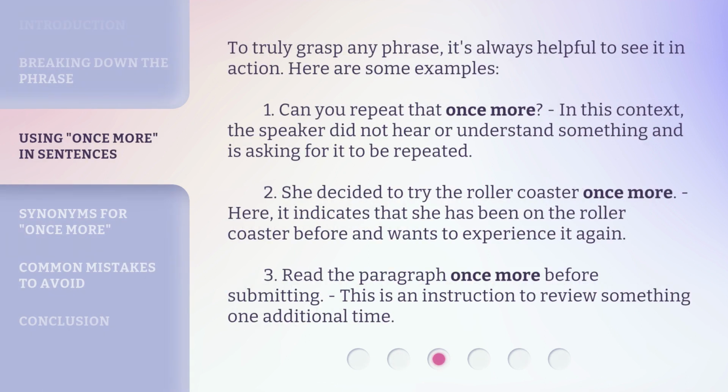To truly grasp any phrase, it's always helpful to see it in action. Here are some examples. 1. Can you repeat that once more? In this context, the speaker did not hear or understand something and is asking for it to be repeated.